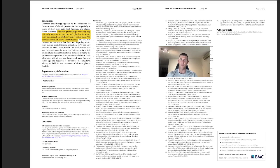Of course. One of the interesting things with this review is they report that none of the studies within there reported any adverse reactions. I thought that was interesting. I assumed that there would be because I've read some studies where they do dry needling and they report some adverse reactions, but not in this case, which was good.